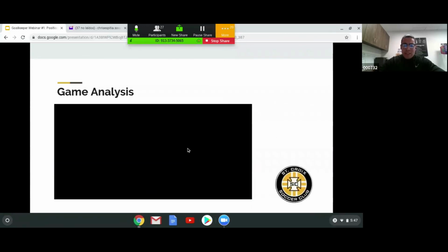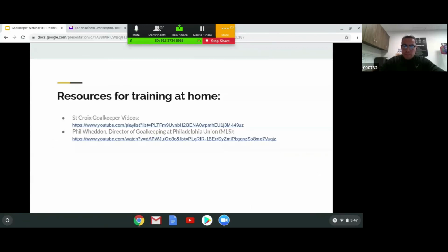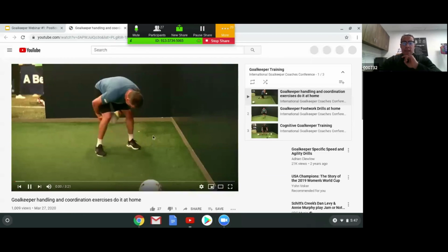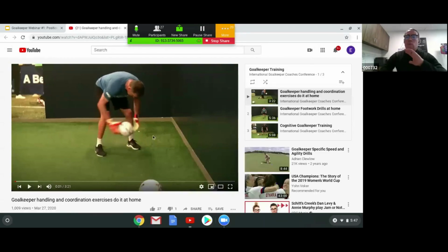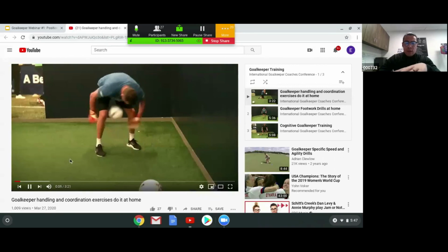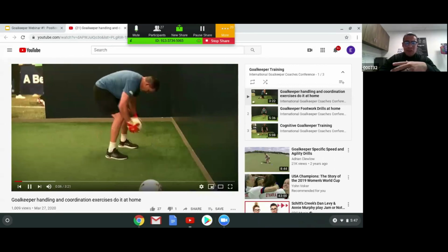I'm going to make sure I share those with you. Do you want to pop that one up? Yeah, real quick. So he has 3 videos here, and I want to walk you through this quickly. Obviously, handling and coordination exercises at home. Simple, just one ball. Really good handling and eye-hand coordination that you can do at home.